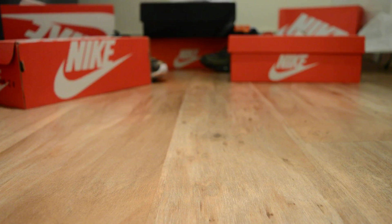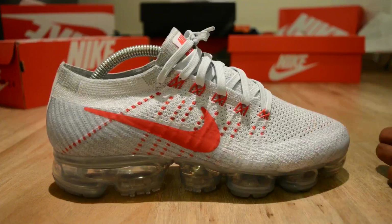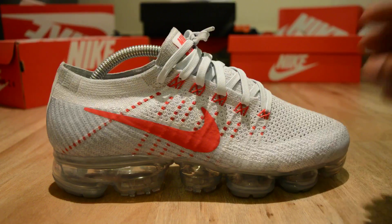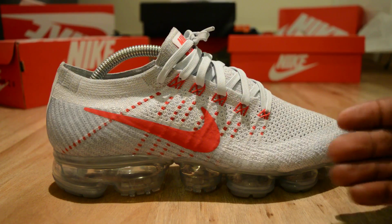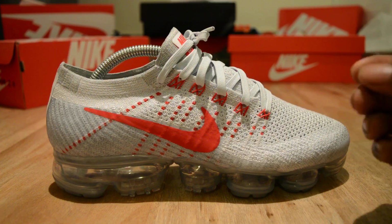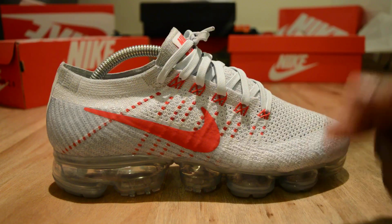So what I'm going to show you is this. I suppose this is an honorary mention. So this is the OG VaporMax. The OG. So this is the first VaporMax that released. Now with this VaporMax, you had to run 5k and then you automatically got the link to buy the trainer on your Nike account.